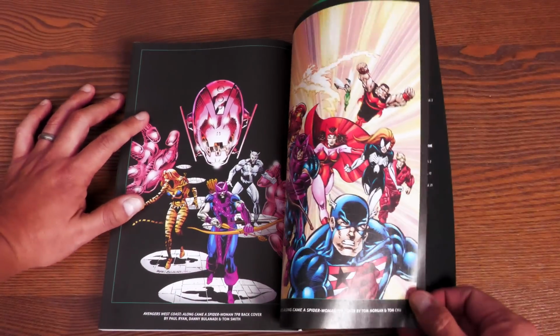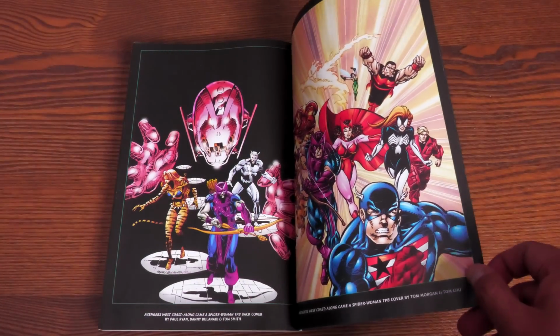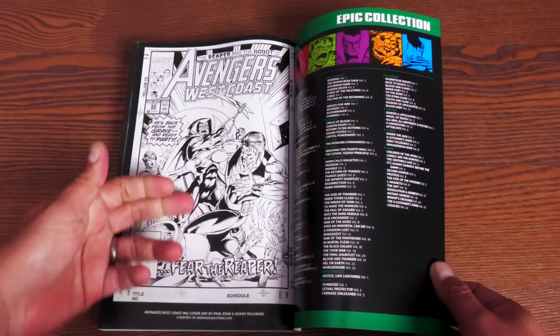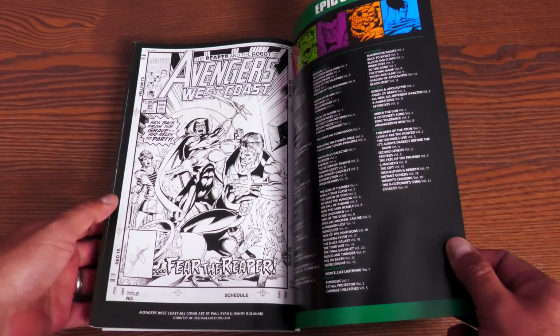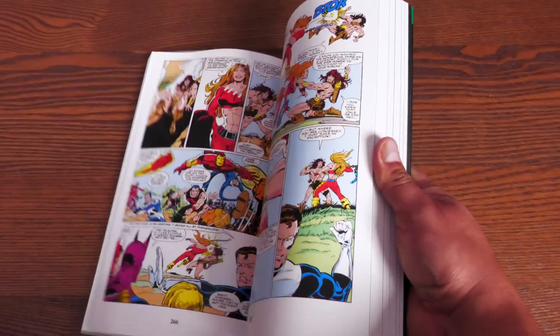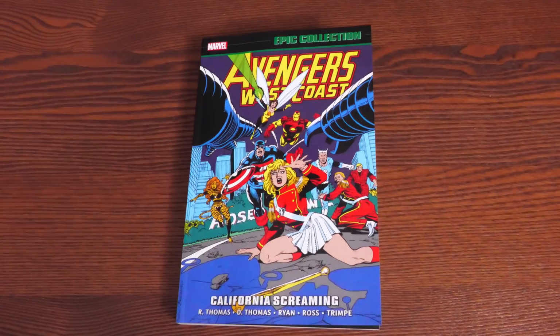This stuff has not been available. Not everything, right? I mean, some of it has been available in trade paperback, but it's not been available in oversized hardcover, not in omnibus format. Who knows? Maybe one day. And then an original cover right here from Paul Ryan and Danny Bulanadi, and that's from issue 65. The book retails for $49.99, and it has 512 pages. And that, as they say, is that.